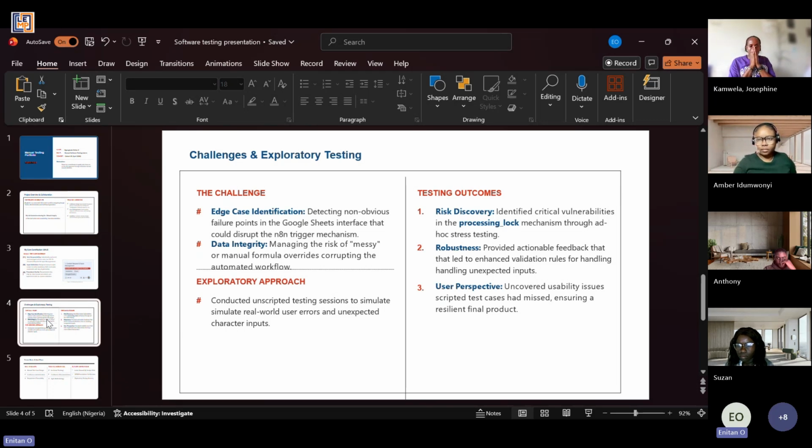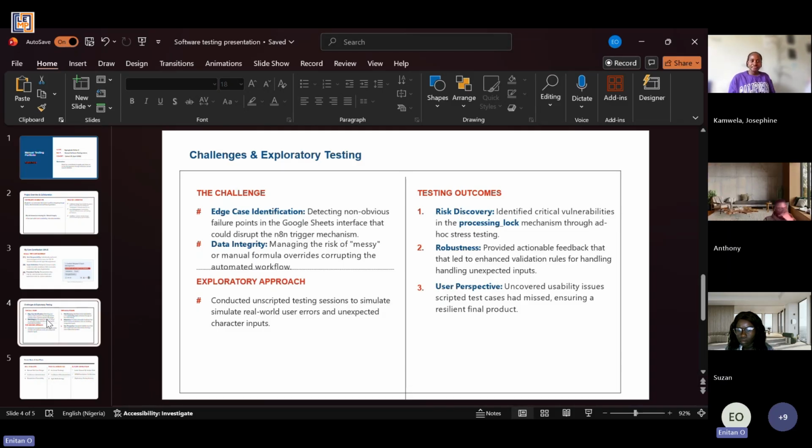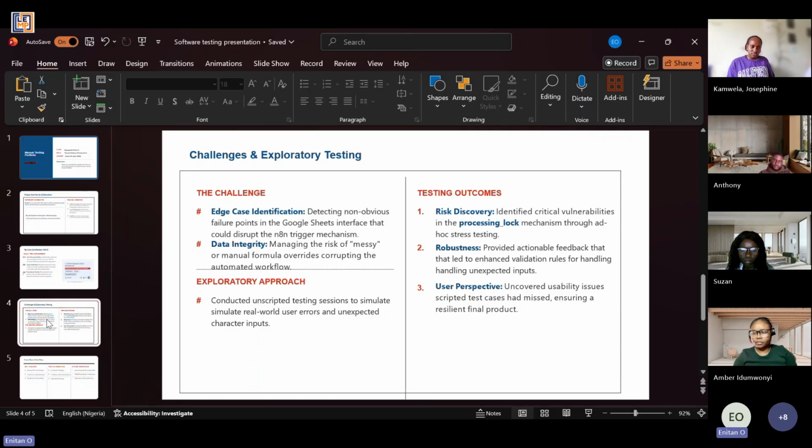My challenge was also edge case identification, like testing non-obvious failure points in the Google Sheets interface that could disrupt the n8n trigger mechanism. On data integrity, I was able to manage the risk of messy manual formula overrides corrupting the automated workflow.